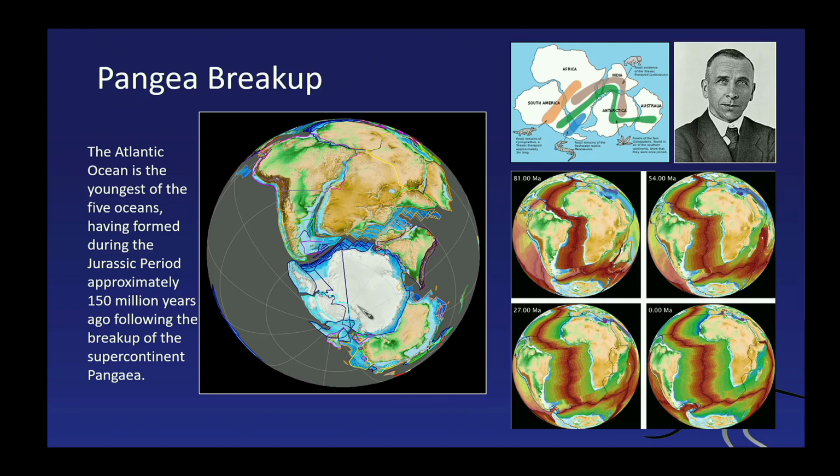This idea of the supercontinent Pangea goes back to this gentleman here, Alfred Wegener. He was heavily criticized for this back in the days. He postulated this around 1910 to 1915, so well over 100 years ago. He argued that the continents can be moved together. They fit like a jigsaw puzzle, and they drifted apart, and he called it continental drift.